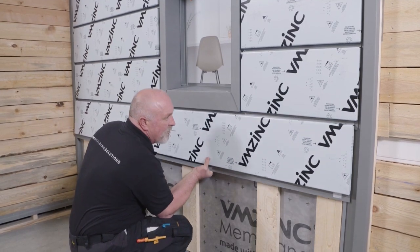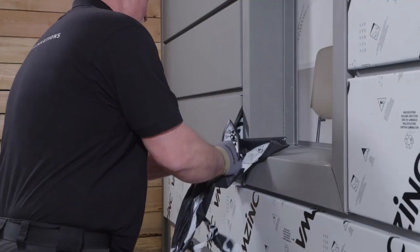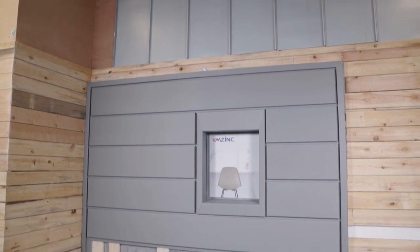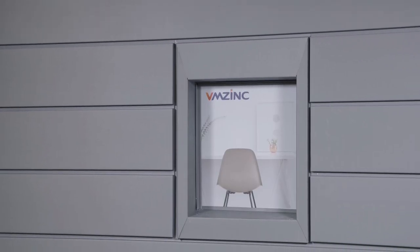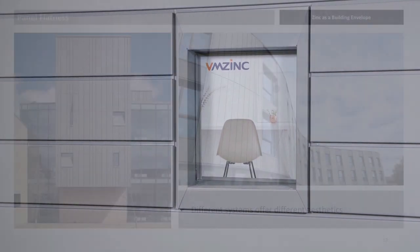Once the facade is completed, including associated trades, the protective film can be removed. It can be left in place for up to 2 months. Protective film must never be partially removed.